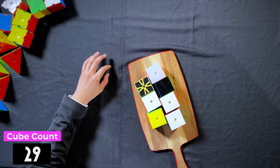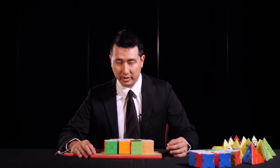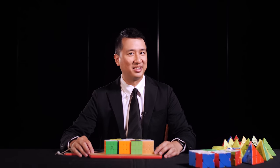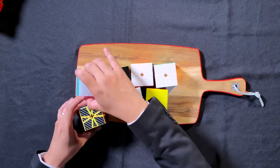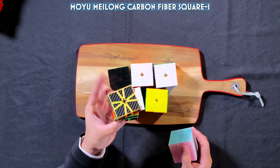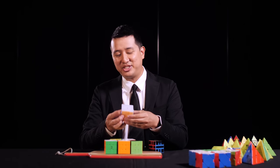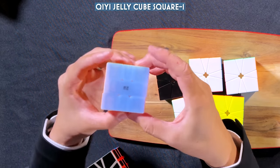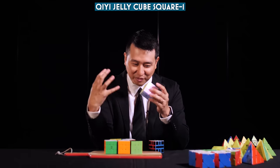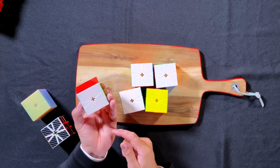Oh, the square ones, the beautiful square ones. Not too long ago, I would have had no idea what to do with these guys, but I did recently make a Square-1 tutorial, which you can check out after this. Here are two a bit more novelty Square-1s. This is one with carbon fiber stickering. Not very practical to use, but very pretty. And this is from the Tea Jelly Cube collection. We used these in that jelly video that you might have seen recently where this entire cube was full of jelly. It's really nice how this Square-1 sometimes substitutes black for yellow.